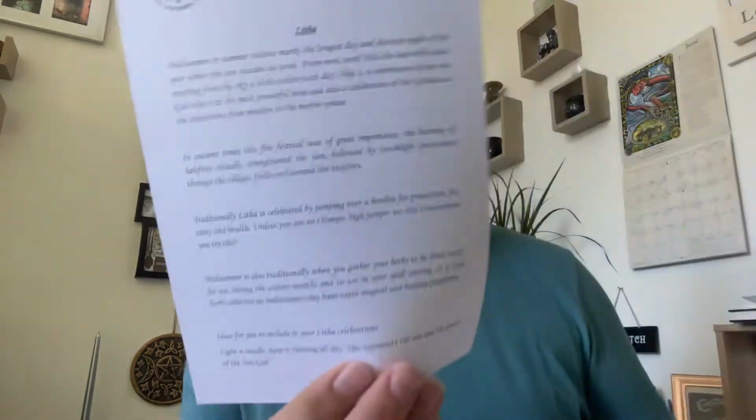Okay then, guys. Right, here we go. So we got our little thingy here that tells us that it's Litha. Midsummer or summer solstice marks the longest day and the shortest night of the year, where the sun reaches its peak. From now until Yule, the sun will wane, reclining from the sky a little earlier each day. This is a celebration of the Sun God, who is at his most powerful now, and also a celebration of the goddess as she transitions from maiden to mother. So basically she is giving birth to the god, the Sun God.